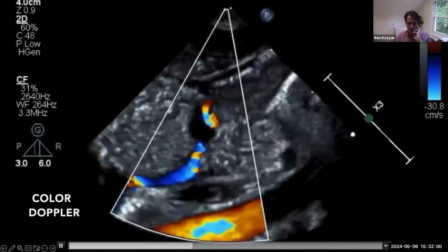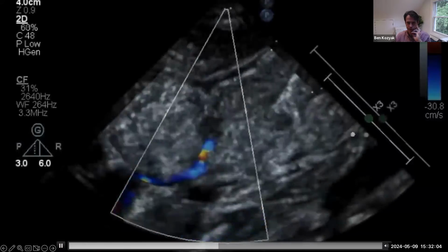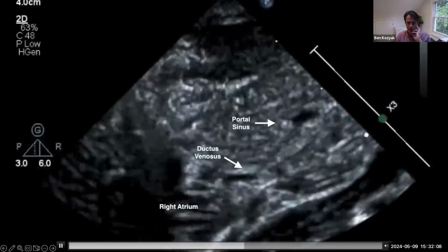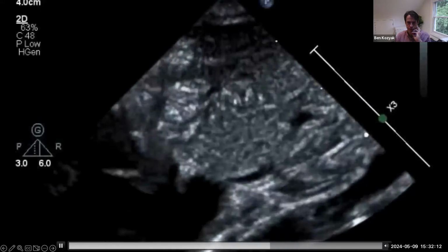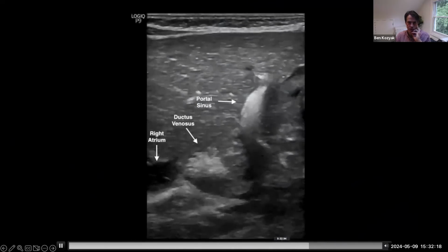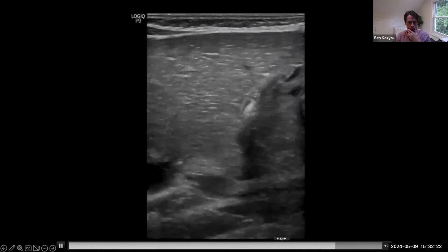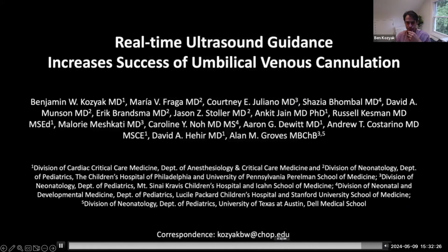So when you turn on color, you see flow going from the portal sinus into the right atrium. If you inject agitated saline in your low UV, you can see it coming into the heart, and also identify the entrance to the ductus venosus in case it wasn't obvious by 2D imaging alone. This is another patient with the same procedure in a different patient.